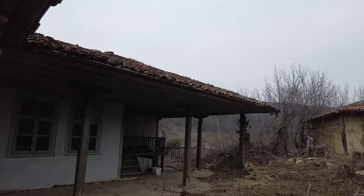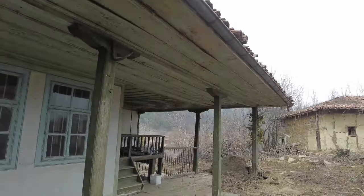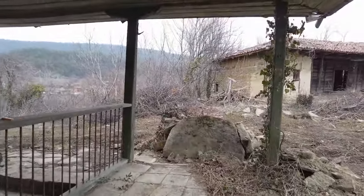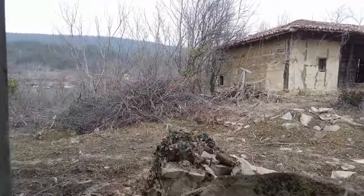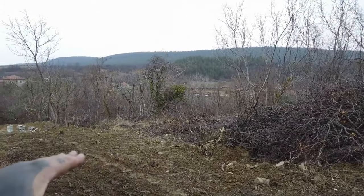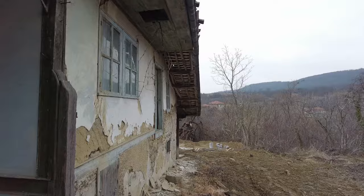But we're going to dig a hole first. So we'll burn all the shrubs that have been cut down anyway. Yeah, pretty much this section here. You can see the land starts to go down here, down the side of the house.